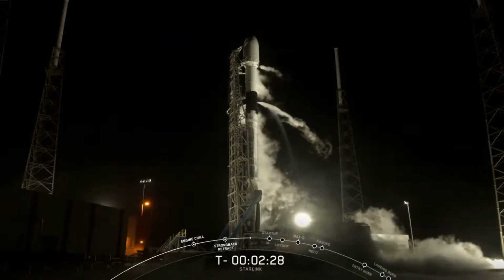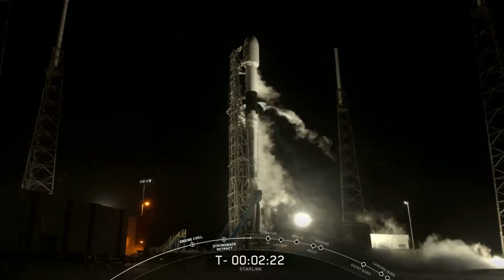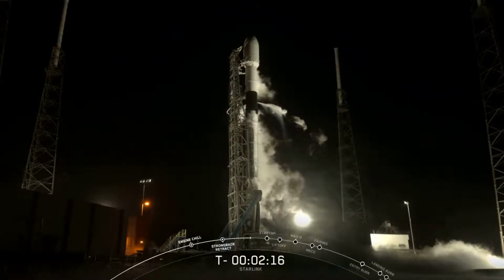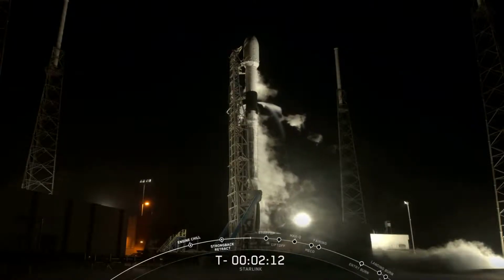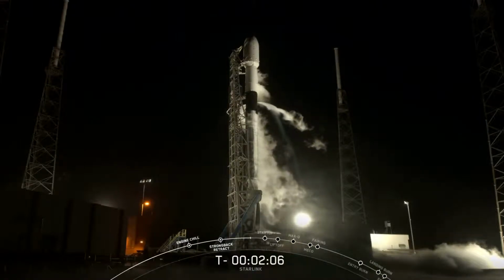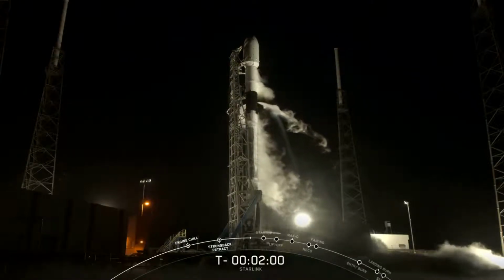The first and second stages are both nearly fully loaded with 1 million pounds of kerosene fuel and liquid oxygen. Super chilled liquid oxygen, which as I mentioned earlier is our propellant oxidizer, is what's creating those white clouds that you see around Falcon 9 when it's exposed to the warmer ambient air. You can see that on your screen there. First stage has finished prop loading at T-minus 3 minutes, and second stage will finish prop loading at T-minus 2 minutes.